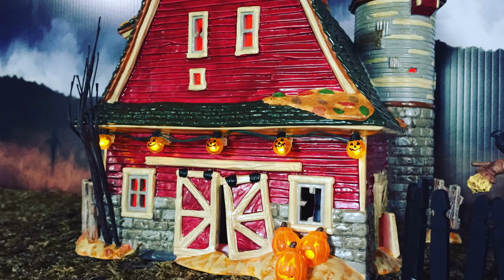Hey guys, Doug here, Spooky Villages. I have a classic Department 56 piece here that's retired, the Haunted Barn.